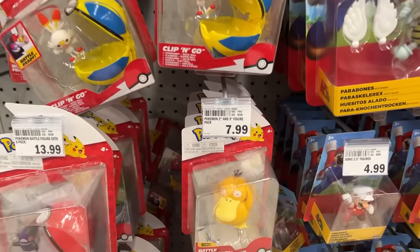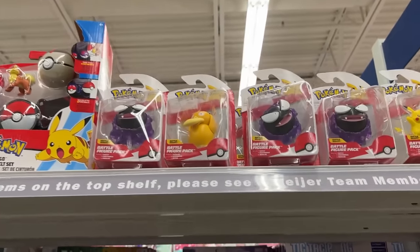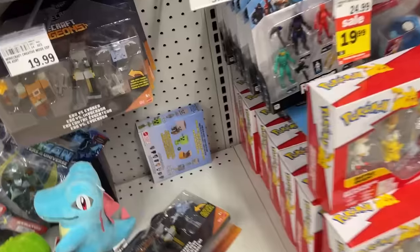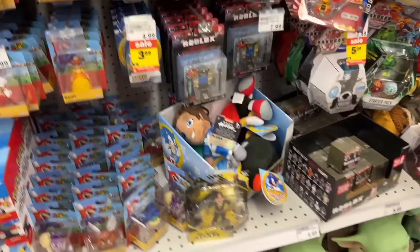I mean, there's Psyduck, the adorable Psyduck, the best Pokemon in the entire world. Oh, look at this. They got an entire line right up here. However, I am not seeing really any Pokemon cards over here. I'm going to keep looking, though.